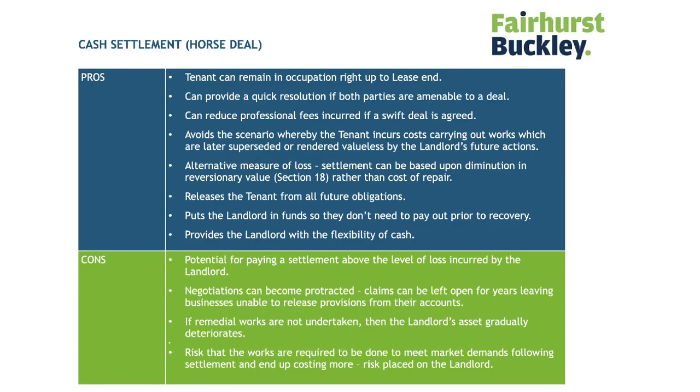It also helps to avoid a scenario whereby the tenant carries out costs in relation to works which may later become superseded or rendered valueless by the landlord's future actions. In other words, abortive costs. It also means that this alternative measure of loss can be brought in, so settlements can be based upon diminution and reversionary value rather than the cost of repair.